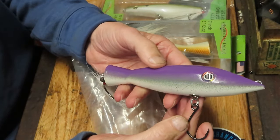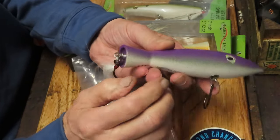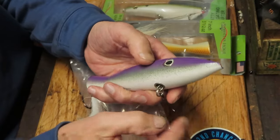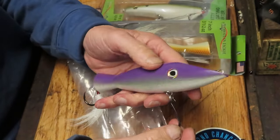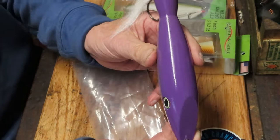And that's what his current line is doing, is molding. But this is a wooden plug. It's sealed, so that there isn't any water intrusion into these. It does have the wire running through these to provide strength for the hook so that it doesn't pull out on set.